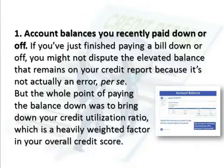If you've just finished paying a bill down or off, you might not dispute the elevated balance that remains on your credit report because it's not actually an error, per se. But the whole point of paying the balance down was to bring down your credit utilization ratio, which is a heavily weighted factor in your overall credit score.